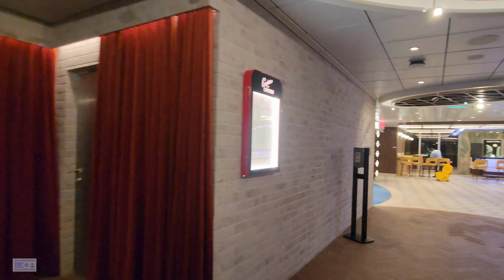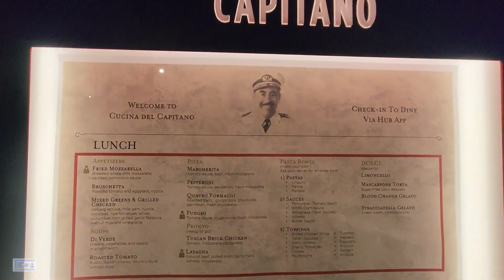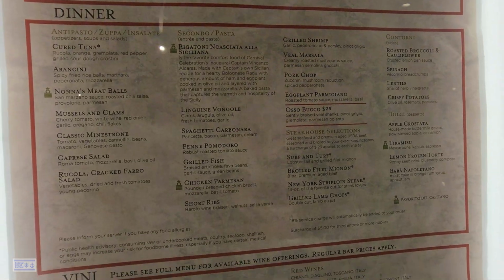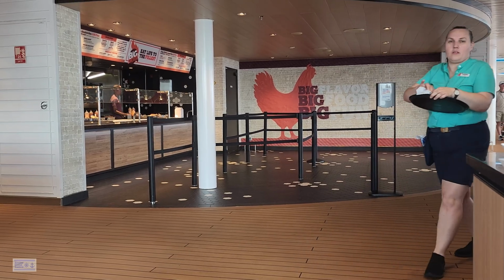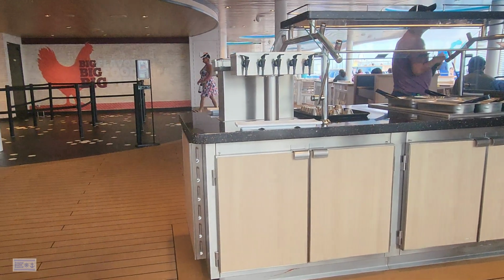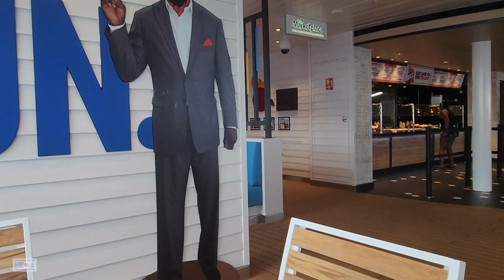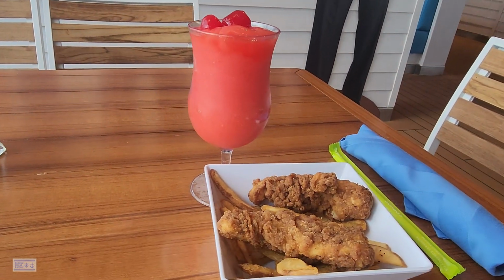All right, now I want to cover a couple, 3 actually, more new choices that have come out with this class of ship. It's available, of course, on the Mardi Gras, on the Celebration, and it looks like it will be on the Jubilee as well. First is Shaq's Big Chicken. Wow. This is really good stuff. He is also open for breakfast there. All kinds of different chicken tenders, chicken sandwiches, different sauces. If you go for breakfast, they also have cereal there if you need it.